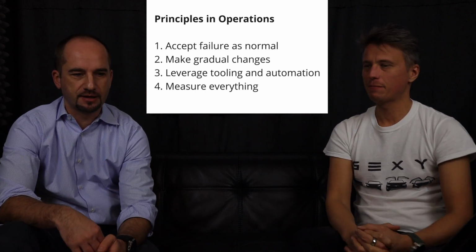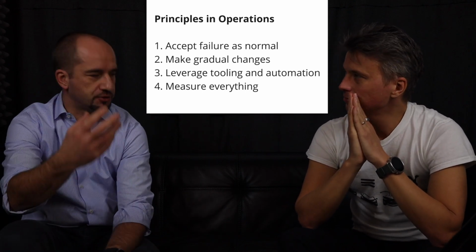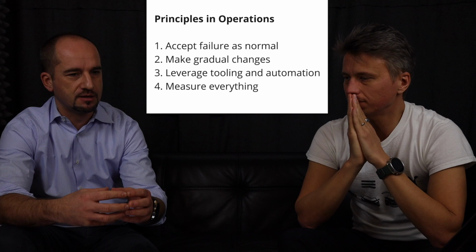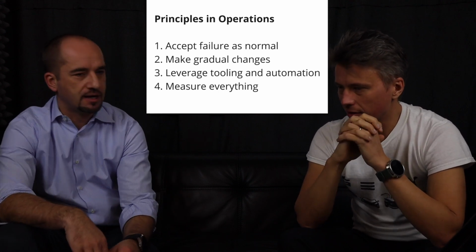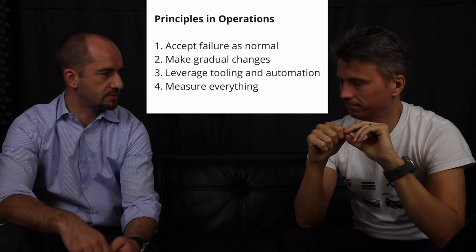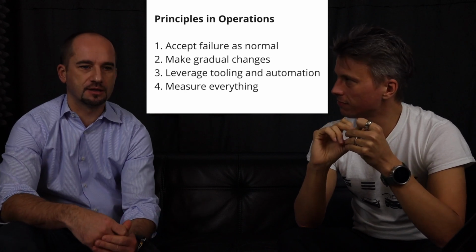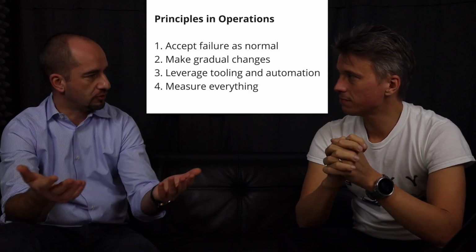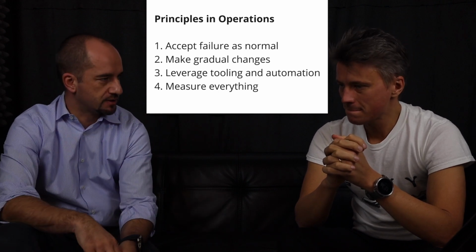Then I would say any kind of change you do in production should be a gradual change. Not a big bang change, but step by step increments. And for that, you need to have tooling in place. So the automation needs to be well done, so that the changes can be rolled out and rolled back if needed, in a gradual, step-by-step manner.